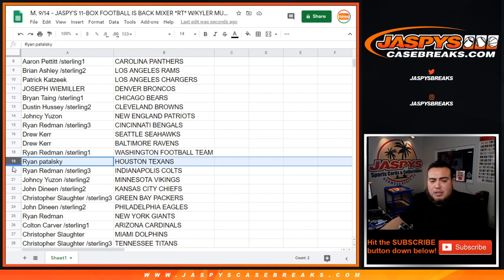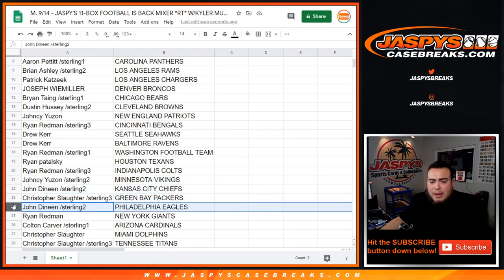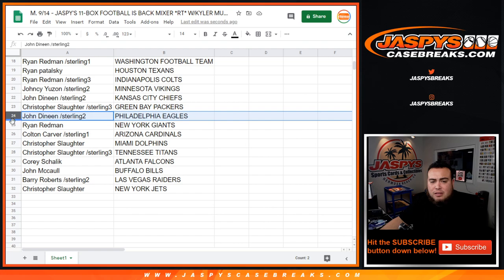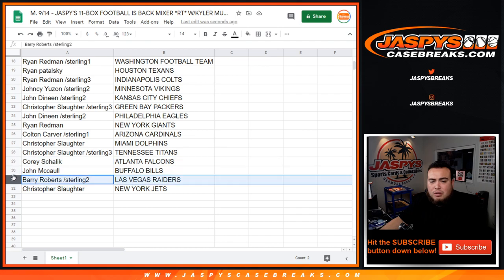Ryan with the football team. Ryan P. with the Texans. Ryan Redmond, you have the Colts. John C. with the Vikings. John with the Chiefs. Christopher with the Packers. John D., you have my Eagles. Ryan Redmond with the Giants, Colton with the Cardinals, Christopher with the Dolphins, Christopher as well with the Titans, Corey with the Falcons, John with the Bills, Barry with the Raiders, and Christopher with the Jets.